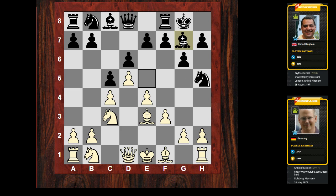Say he goes back, he's just lost the tempo then, hasn't he? He's given White a free move now for queen d2, say. If he wants knight a3. Queen d2 or knight d2 or whatever move. It will just be a free move. This cannot be the idea really to draw back.